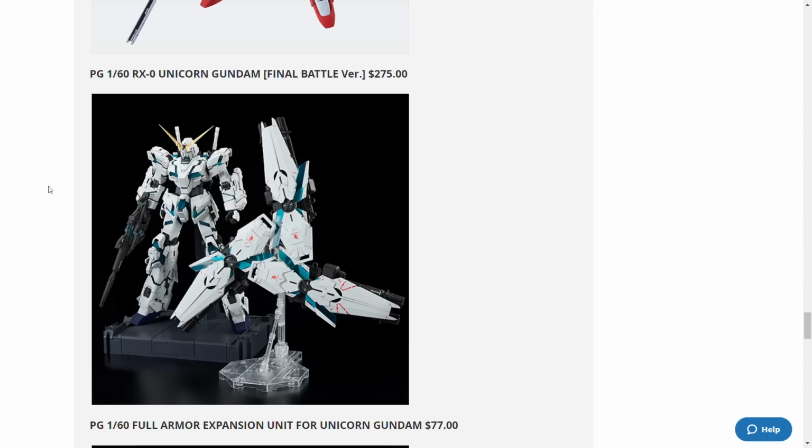For the first time ever, though, fans in the US and Canada and any other place that the P-Bandai store ships to, which I'm not entirely clear on yet, but hopefully someone who's more knowledgeable on that might be able to clarify it in the comments, you know what I mean. But the point I'm trying to get to is that the PG Unicorn Green Psychoframe version is only $275, which sounds like a lot, yes, but that's still literally like $130 less than this usually goes for.